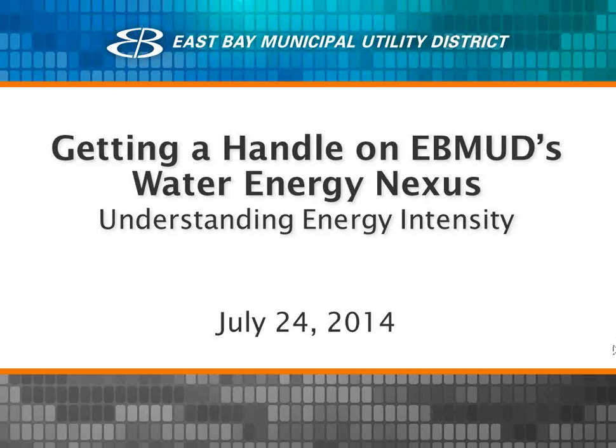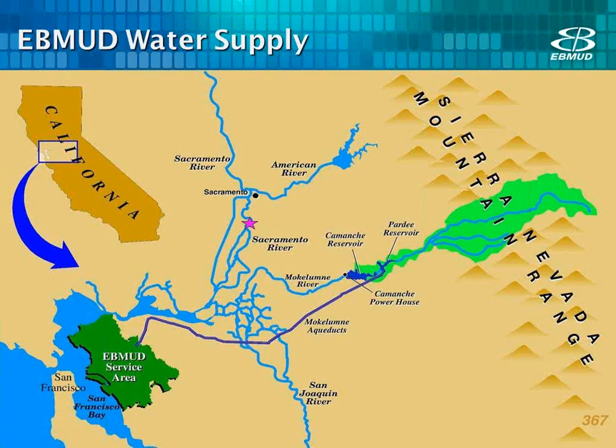How we operate our water system greatly affects our energy use and intensity. This map gives you an overview of our service area and our watershed along the western slope of the Sierra foothills in California. The bright green area is the McCallum River watershed. It's a protected watershed with an area of approximately 577 square miles. Snowmelt from the McCallum provides 90% of our water supply. Next.